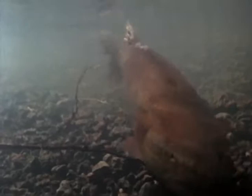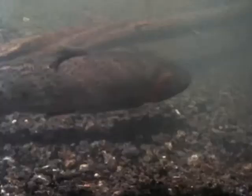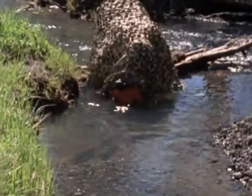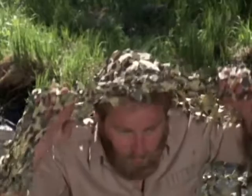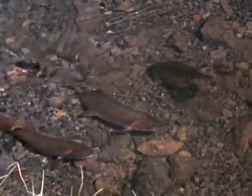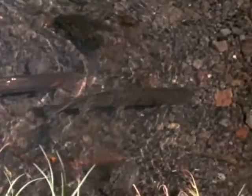There's a whole new world underwater in this shallow pool. I watch the trout pair perform their pre-spawning rites. It's taken the females 4 to 5 years and the males 3 to 4 years to reach maturity.